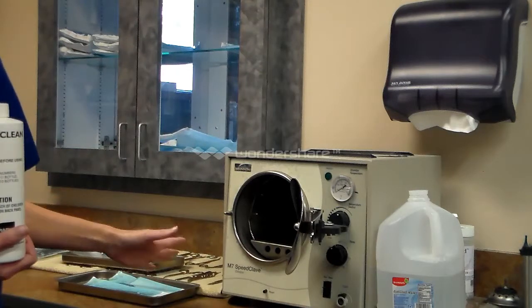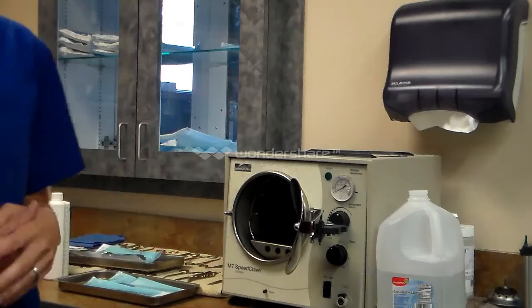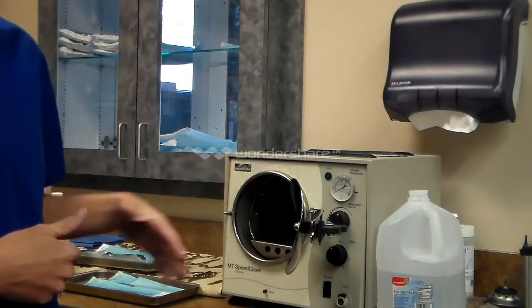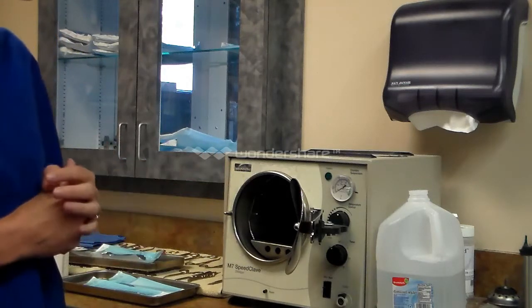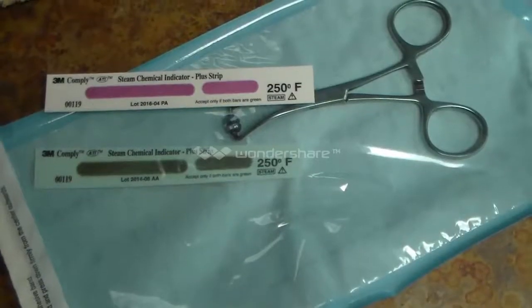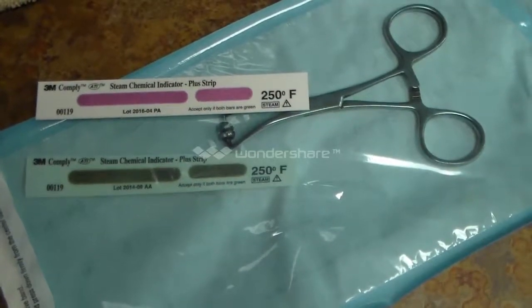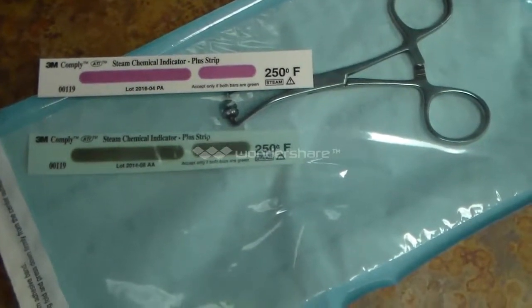We do not run instruments through when we're cleaning it. We usually run a pack of gauze or something that can be disposed of, but we'll run that through it, and that helps to keep some of the scale from building up on the inside of the autoclave. Once we remove our packs from the autoclave, the steam chemical indicator strip will have changed from a pink color to a green color.